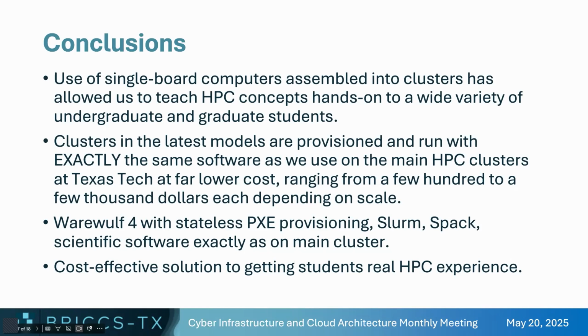What's the simplest thing we can put together that performs just like a real cluster, so that if you learn on it, you can actually run a cluster? And that's what I've showed you. I tried to strip out anything that's peripheral to that.